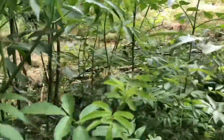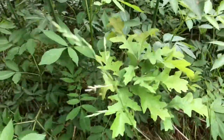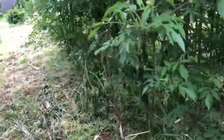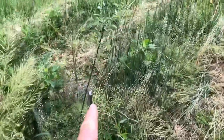I've got a Bergamble oak back here, which probably needs more light. I know it does. So I need to come in here and clear this out so that it can shoot up. But I try to put a nut tree in all of the paddocks as well, whether that's a hazel or a black walnut or an oak. There's one of our new heirloom apple trees.